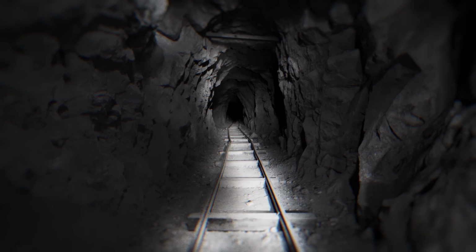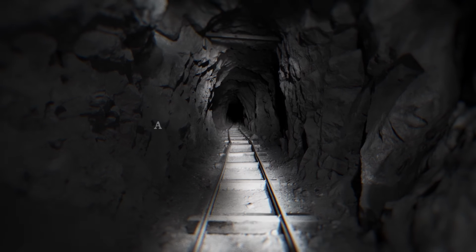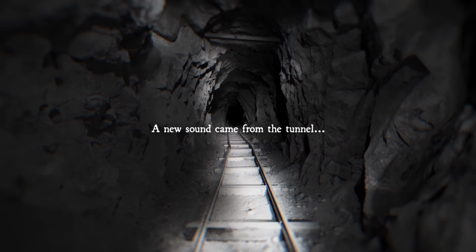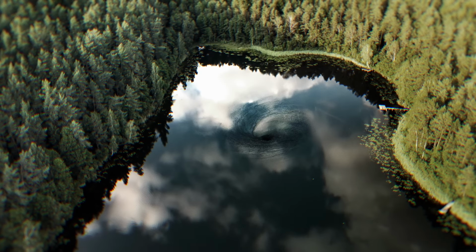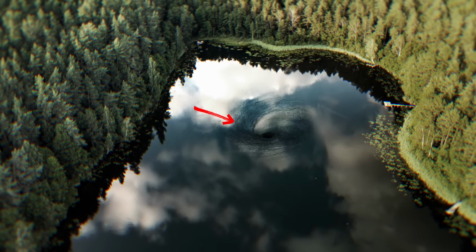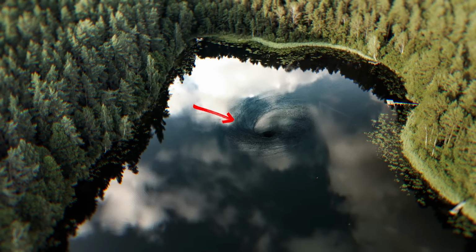But then, something unusual happened. A new sound came from the tunnel, and it got louder and louder as something else came through the tunnel with it. Up on the surface, one of the dozens of lakes surrounding the town shook, then plummeted down into the dirt as the lake's entire base collapsed.